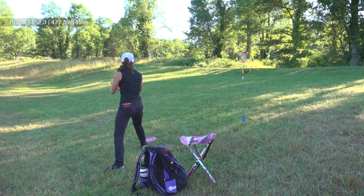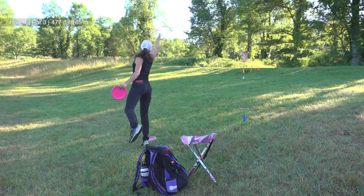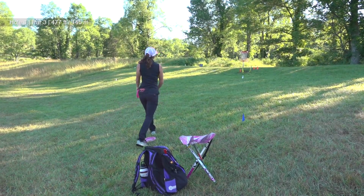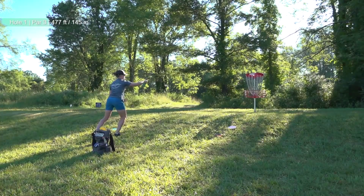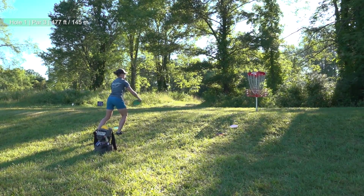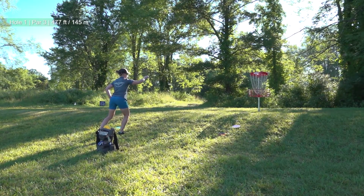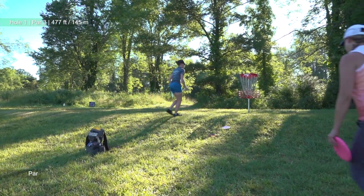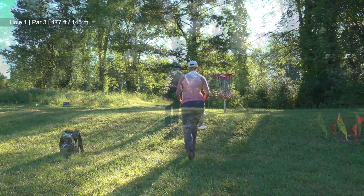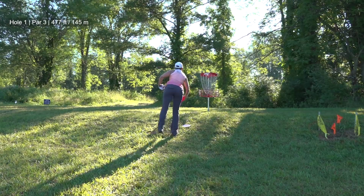Yeah, I actually bogeyed this hole the first two rounds, so that wasn't fun. But Weese has a good look for two. Ooh, she barely misses. We were actually just talking on the tee pad about how I asked her if she's gotten close to it, and she says she can probably reach it. And so she almost parked it, and I was really wanting that to go in. Good putt. Ellen hits a good first putt, but the first putt of the round is always kind of scary.